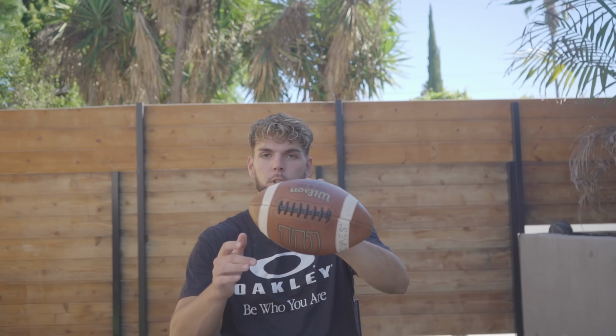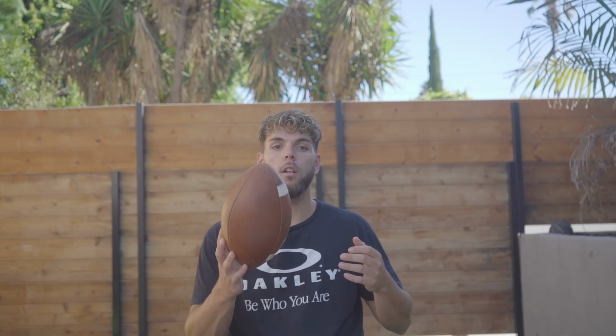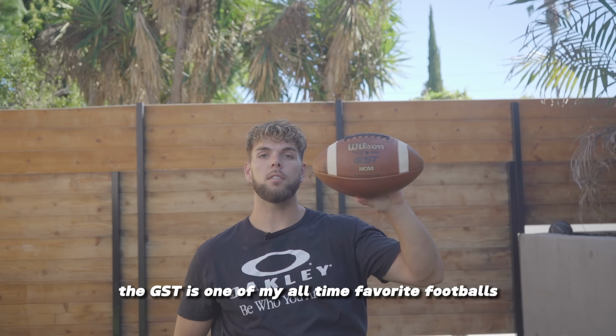But I want to talk about the grip and the texture. This ball is made of leather, and if you look very closely at the stripes, you can see stitching around the stripes. This enhances your grip, especially when you need to throw without the laces. But if you look at the laces themselves, they're actually pebbled. That improves grip, improves spin, all across the board. The GST is one of my all-time favorite footballs.